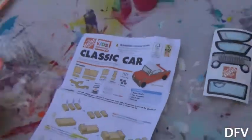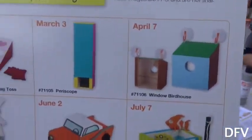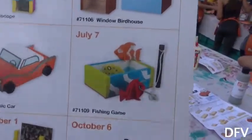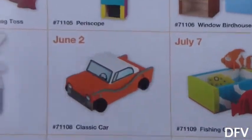So very cool. So Home Depot, I guess, has workshops every first Saturday of the month. And so these are all the workshops that they've had this year. This is what we're going to do next month. That's so cool. And that's what we're doing today.